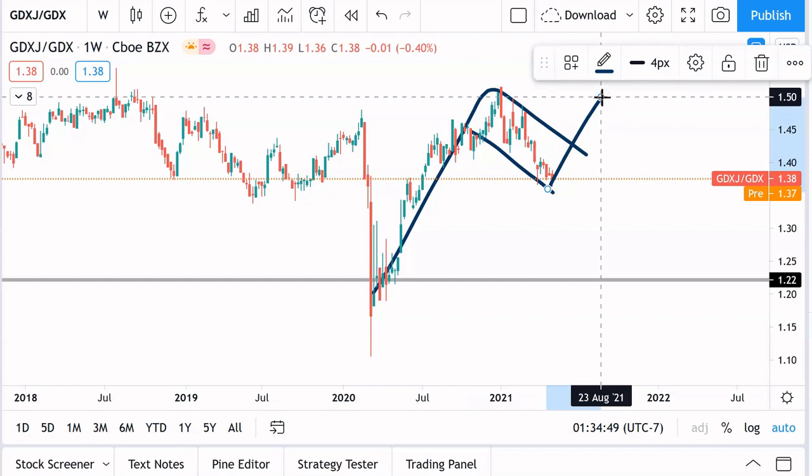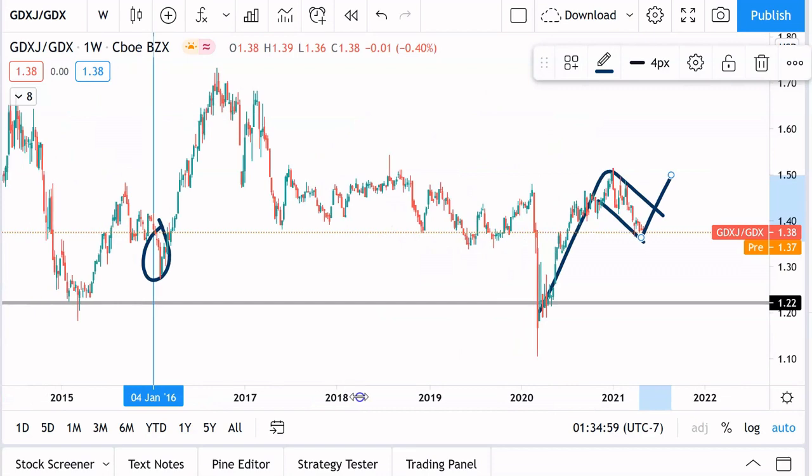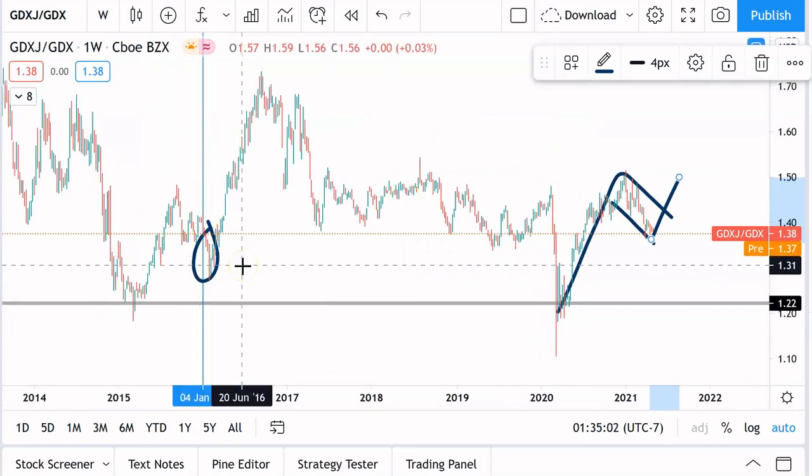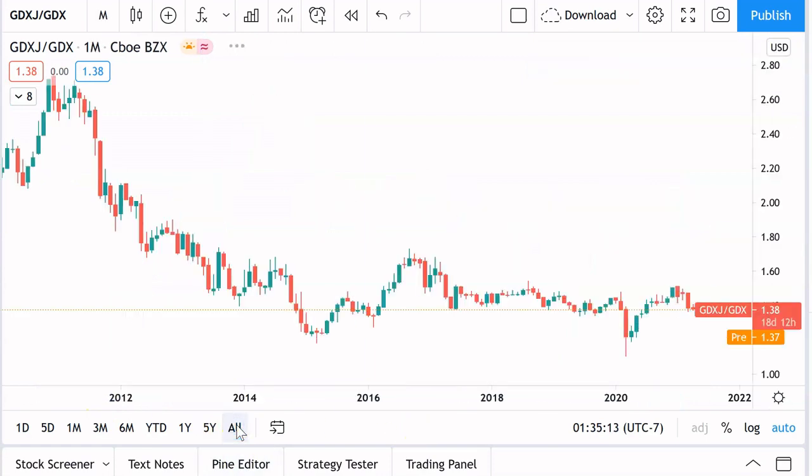In fact, the reason this is going to be so much stronger is because we're starting at a much higher level. The GDXJ is 50 now, whereas back in 2016, when this happened, the GDXJ was 17. And then it tripled from there. So if it triples from here, the GDXJ would get up to 150, which would match its all-time highs.